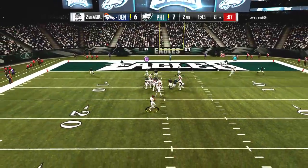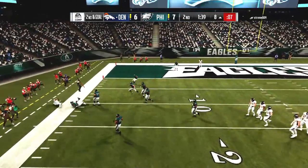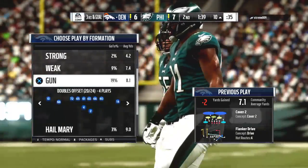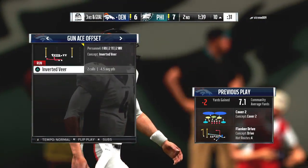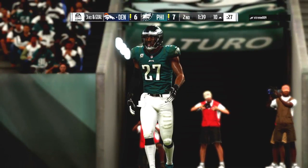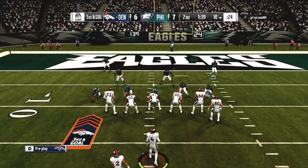Now Keenum again. Dancing to his left. Under pressure, down he goes. Sacked at the 10. Second and goal, last thing you need to do is get pushed backwards to take a sack. But he couldn't find anywhere to go with the football. Had to eat it and ended up on the ground. So the sack means it's 3rd and goal now from the 10.